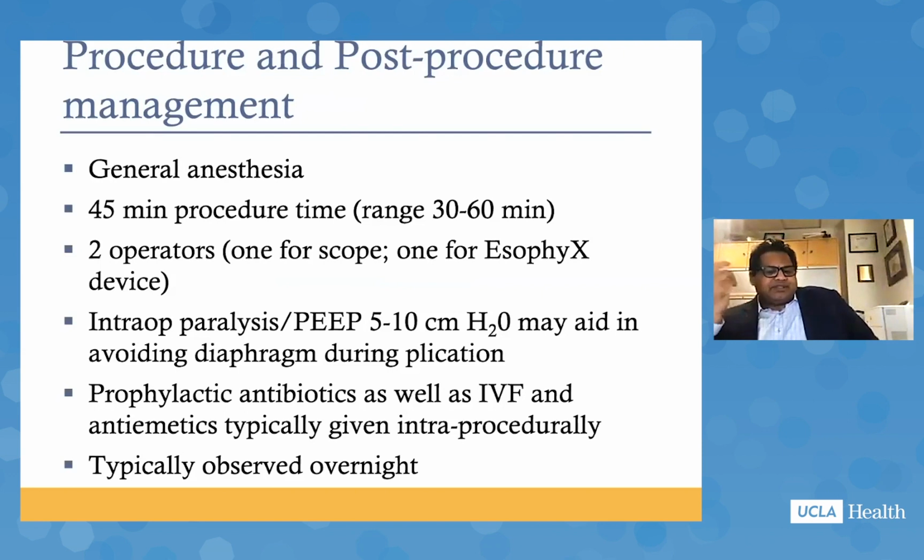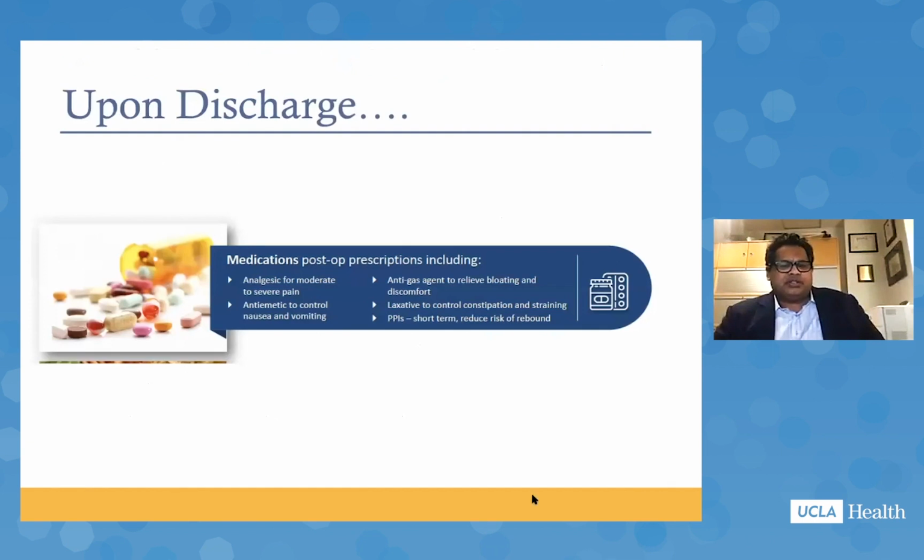There's some thought that potentially intraop paralysis or some elevation in PEEP may help avoid diaphragmatic injury during plication, although that's not a mandatory thing. And prophylactic antibiotics are often given, as well as fluids and antiemetics intraprocedurally, because we want to avoid people vomiting right after having this done, to avoid too much tension or trauma to the plications. And patients are usually admitted overnight for observation.